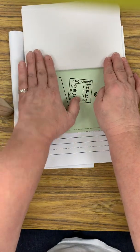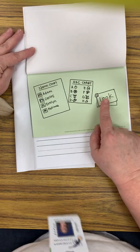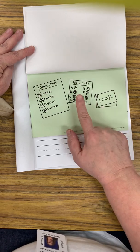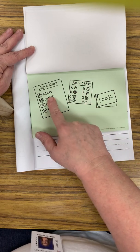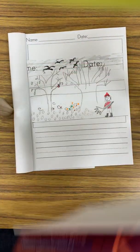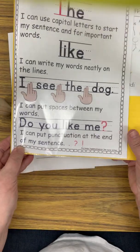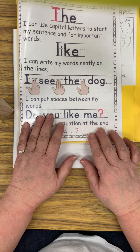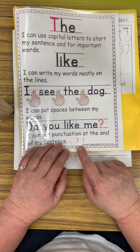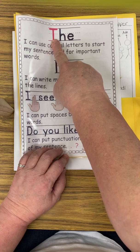Here is what good writers do. They use the tools that they have. Here is a sight word ring. Sometimes we have those at school. And then the ABC chart. And here's a name chart of all the students that might be in your class. If you wanted to take a minute to look at some kids' names today during the Zoom meeting, that might be a good idea. These are the resources or tools that we have in our writing folders that you got sent home with in the last packet. These are just reminders of things we need to remember when we're writing.